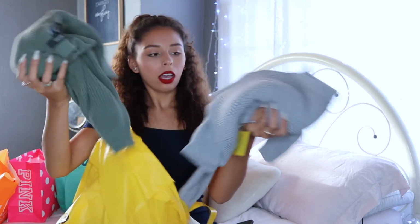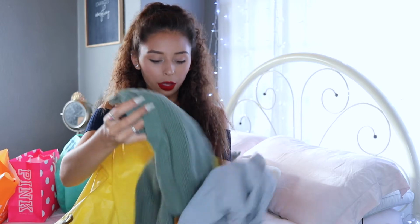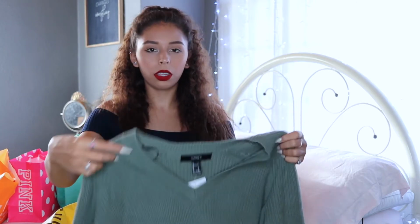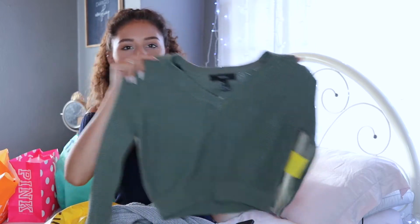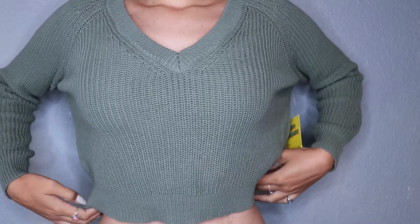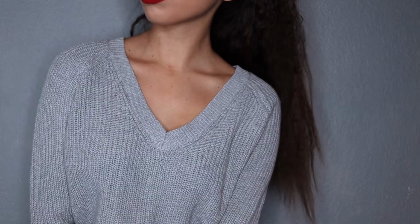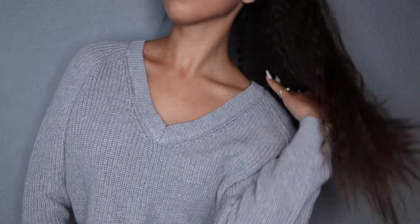Then I got these 2 sweaters for $25 together. And I got them in this olive green. Super cute. I love that it's V-neck. V-neck is my favorite kind. And I got the same one in a gray. I love anything gray or navy.